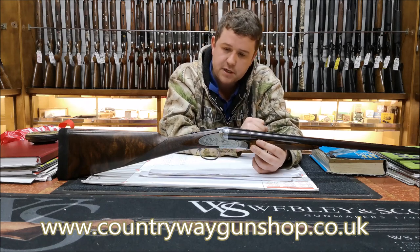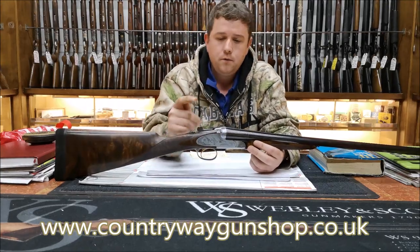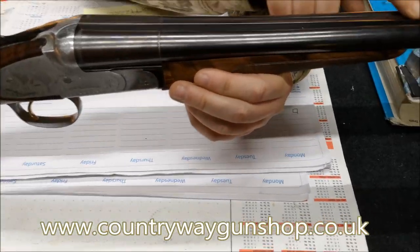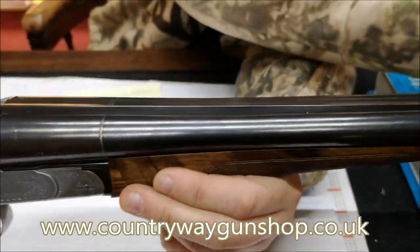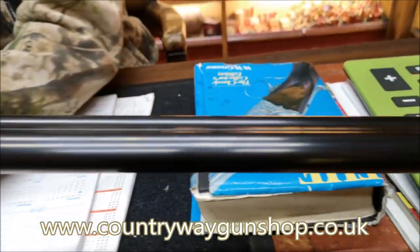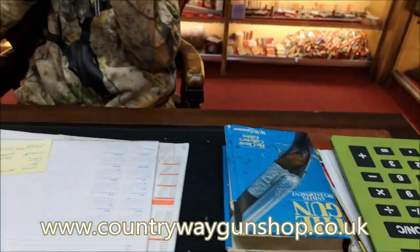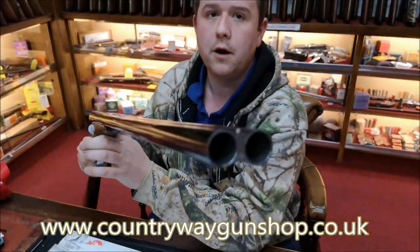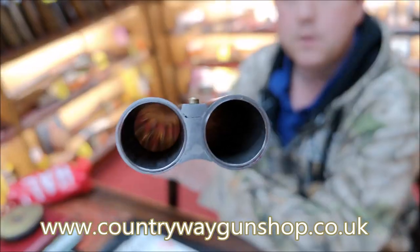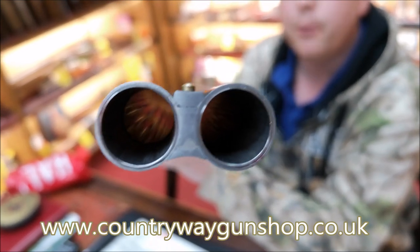So with this little 627, can you bring the camera over here, Paul, please? With this 627, you've got a raised rib. It does flatten out right towards the muzzle. You see that, mate? Yeah. Right towards the muzzle. And I'll open the gun, Paul, and I'll point the muzzle towards you. Also, if you look very closely, can you focus here? Yeah, we're focusing on the front of it. On the muzzle itself, you'll see that there's some little lines in the bore.